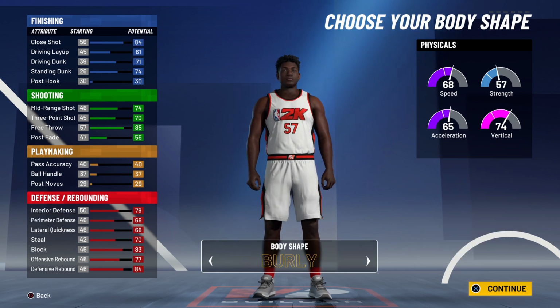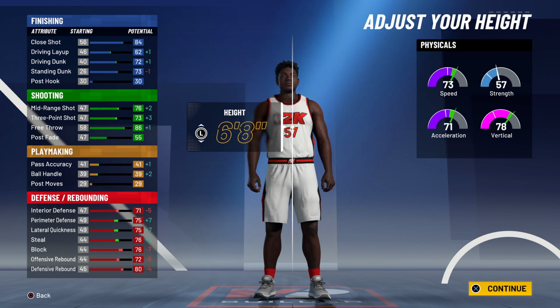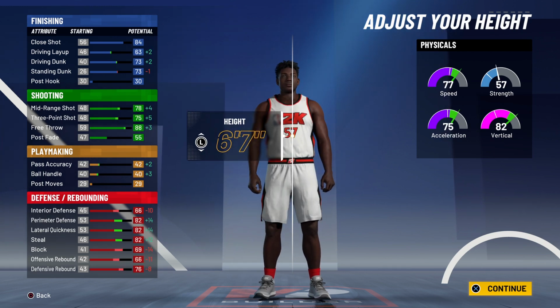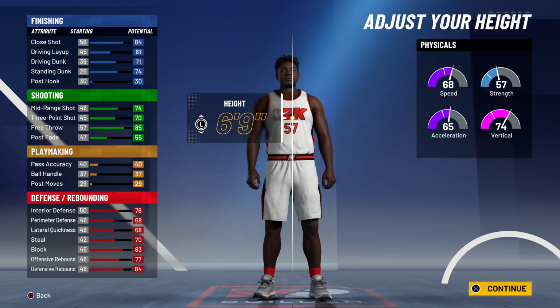Now for the body shape, I love to go burly as always, so you guys are getting nice big man animations. Now for the height, you guys can go 6'8". 6'8" is the one that I recommend. 6'7" looks a bit too small. You lose too much on your rebounding. I don't really like it. The 6'9" one is solid. Like, I've seen people use a 6'9".